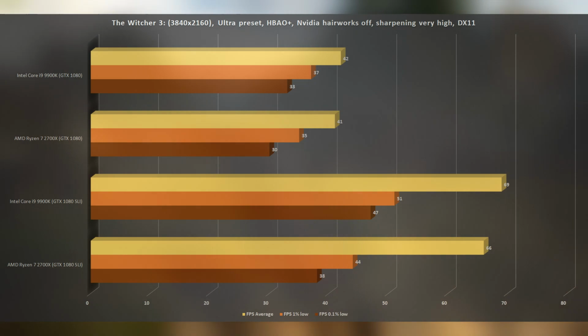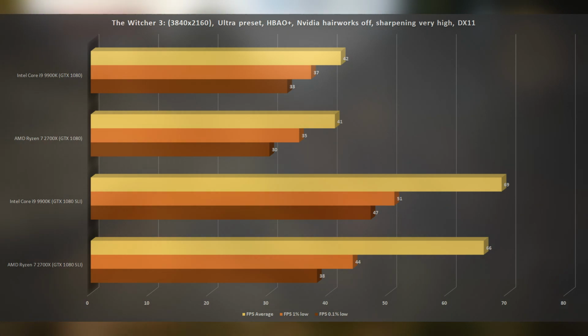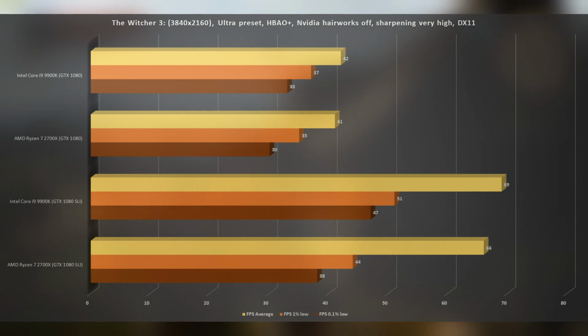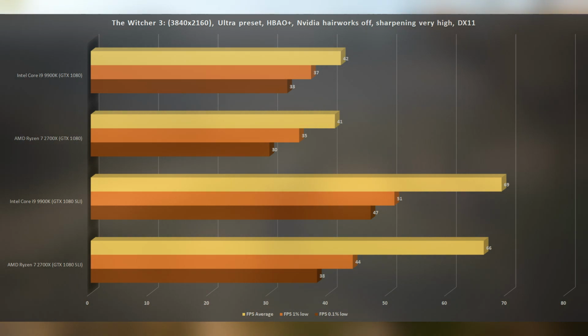If we run this game on 4K, you can see the difference is even bigger, percentage-wise. It runs a little bit the same as Far Cry. Results are almost the same. A nice SLI game as well, and still a very good game in 2019. Let's move over to the next game.